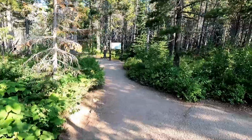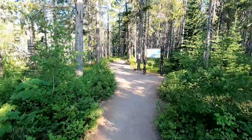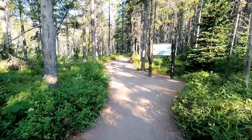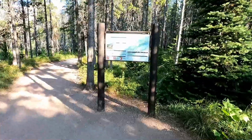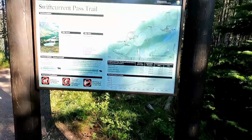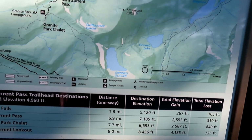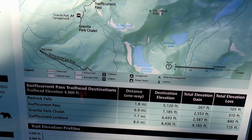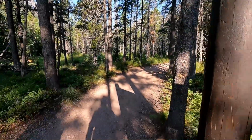Today we're gonna take a hike to a series of lakes. First one is Fishercap, and then there's Redrock, Redrock Falls, and Bullhead Lake. And we're hoping to see some moose. On we go.